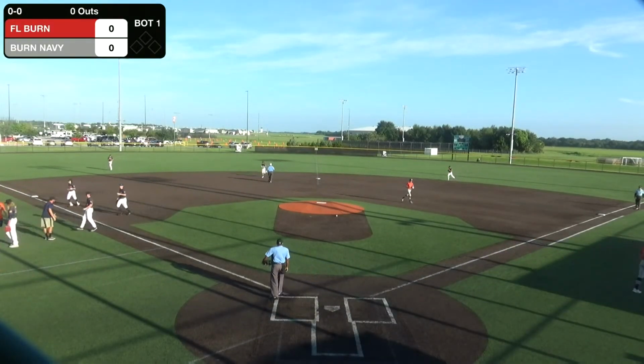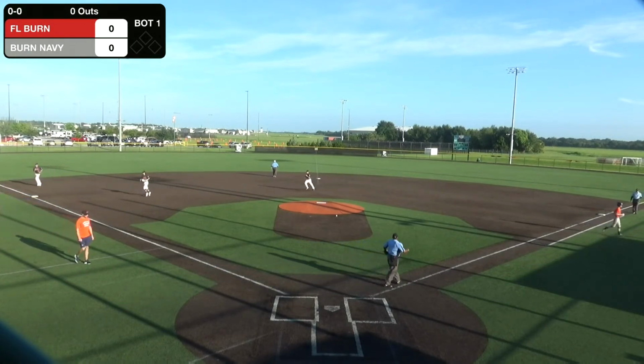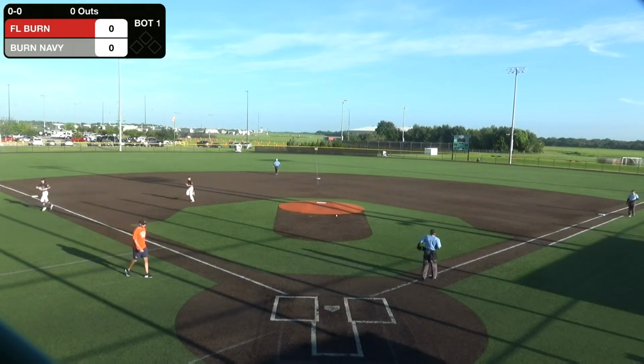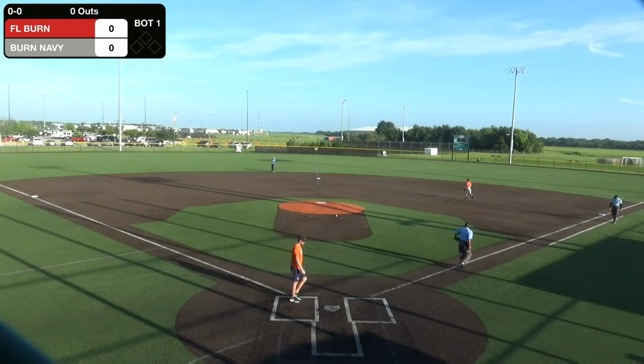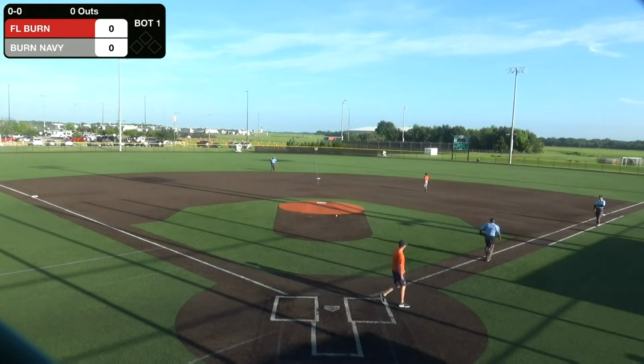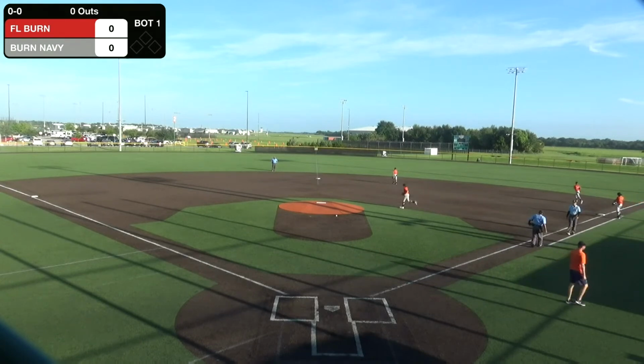So what appeared to be a threat in the top of the first inning with runners on first and second and nobody out, a base running mistake and a couple strikeouts, and the Atlantic Navy team is quickly out of the top of the first with a score 0-0.